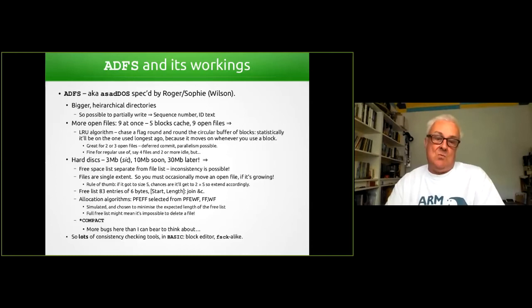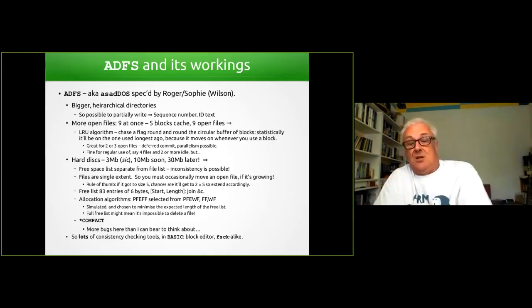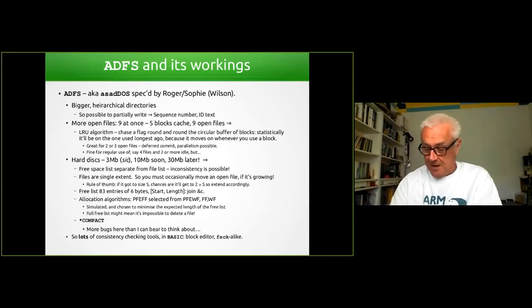So the free list was 83 entries. That's because that's as many as you can fit in, really. We made them be 3 bytes of start and 3 bytes of length. That would deal with, because these are block addresses and lengths in blocks, that is 256 bytes, that's a whole 4 gigabytes of disk space. Again, we thought, blimey, that'll last a decade or so before disks outstrip the size of that, you know? Well, of course, these days 4 gigabytes on your computer of actual RAM is a tiny amount. So yes, how things have grown, but it has been 40 years.